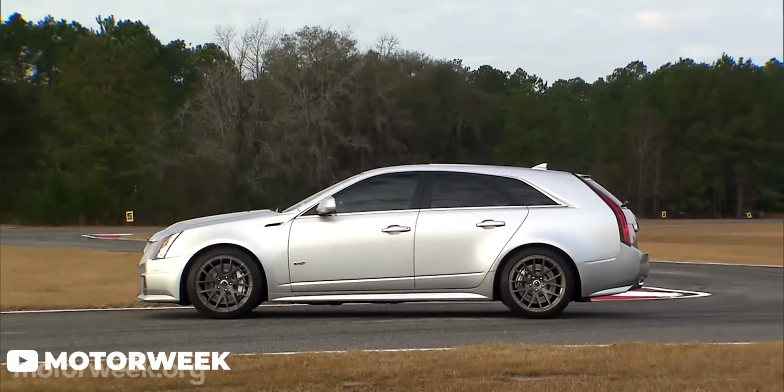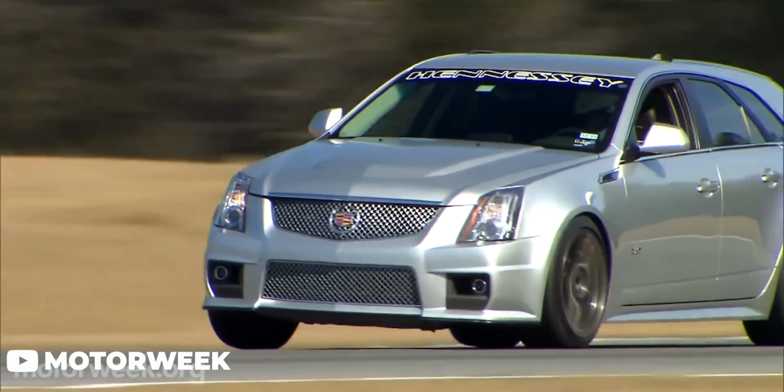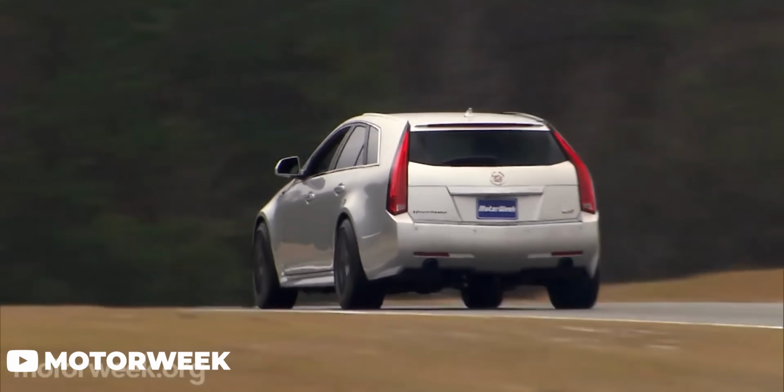Recognized as the worst car to buy for fuel efficiency from the EPA, which can just bug off. The CTS V wagon was introduced with identical parts, but a big old butt and a design that made me want one every single day. 556 horsepower out of a V8 and a wagon. What else do you want?